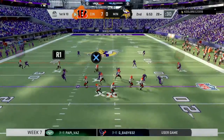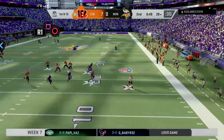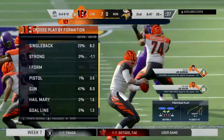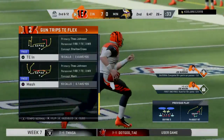We actually quit counting last week at a certain point because I thought I was going to run out of fingers, all right, because I'm not all that skilled. And eventually taken down here. Great coverage downfield. And on that one, the protection just broke down.